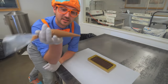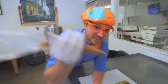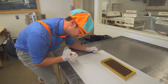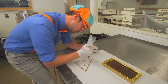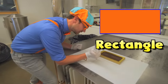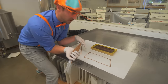Look! I have some chocolate in this plastic tube. I cut the bottom off, and now I can make a masterpiece. Ready? Whoa, it's coming out. Okay, let's draw a triangle. There we go. Good job. Now, how about a rectangle? That rectangle kind of looks like a chocolate bar.